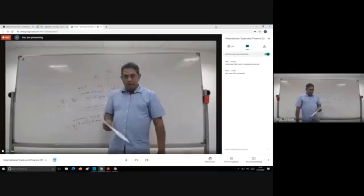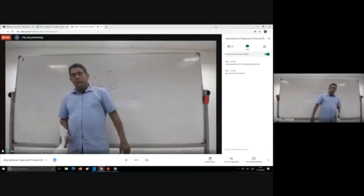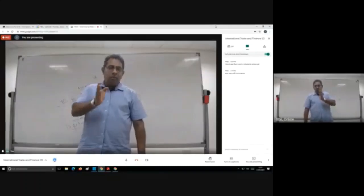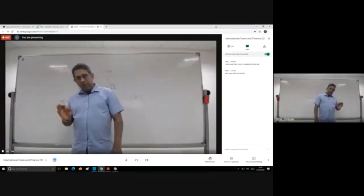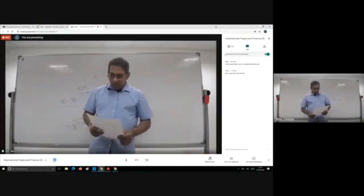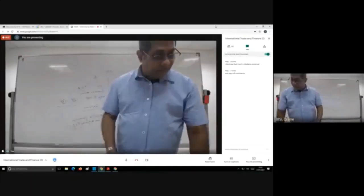FOB and FCA. DDP, the seller will deliver the goods up to the importer, so he will have the vessel nominated. In case of CFR, of course, his risk will be transferred as soon as the goods are placed on board the vessel, but not nominated by the buyer, because there is a contract for carriage up to the port of destination. So the answer for that will be B and D. Right. Question number 5.